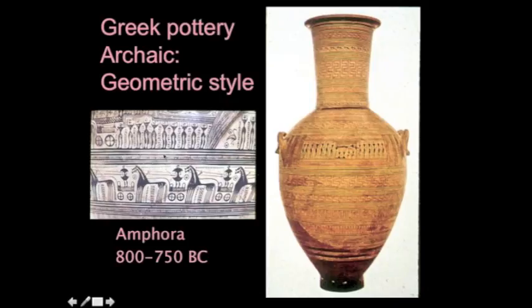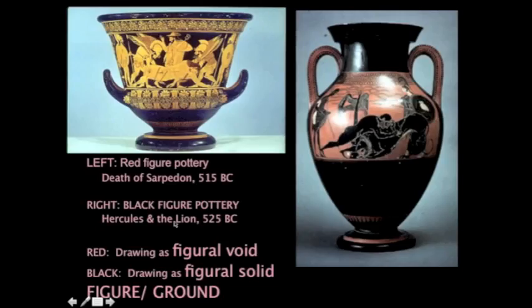But in its geometric abstraction, it kind of reminds you of the way Egyptian ornament is applied. There are bands of things. Figures are not closely observed from nature, but rather stylized according to a formula. But already, a few hundred years later, and this is quite contrary to the way the arts moved in Egypt, where for 3,000 years you had an elaboration of a decorative program that remained more or less consistent.